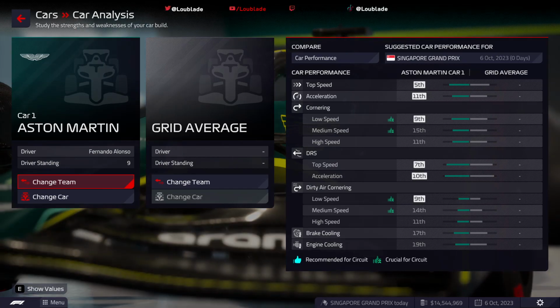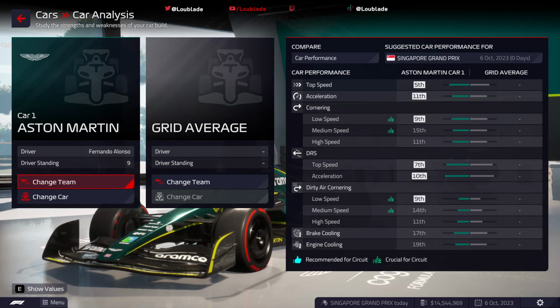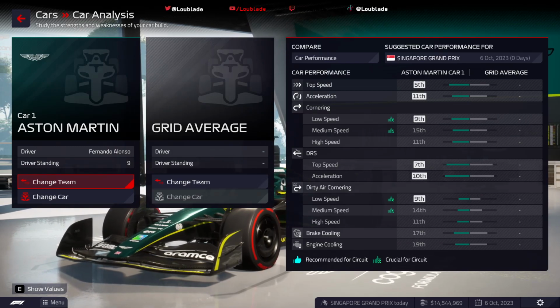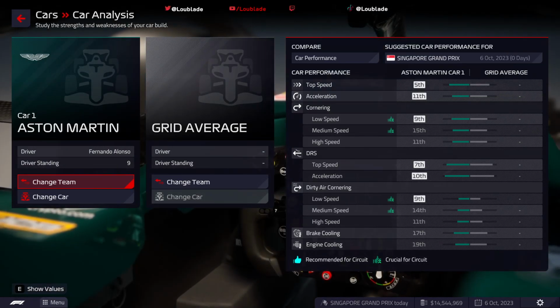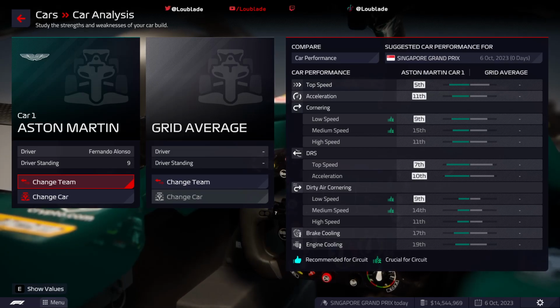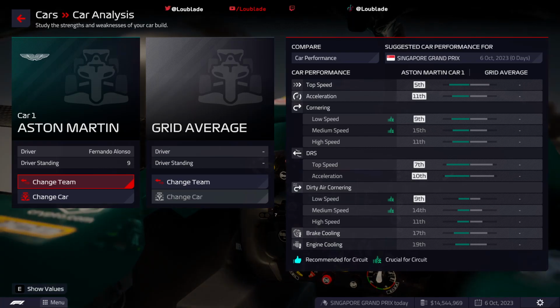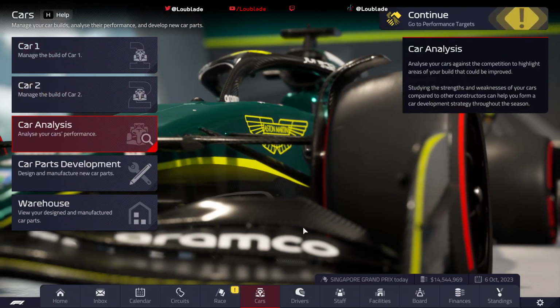We've had a suspension upgrade and we've had a rear wing upgrade, both of which have helped us achieve, if we have a look at the car analysis on the right hand side, we're now the 5th fastest car in terms of top speed, 11th fastest car in terms of acceleration. Low speed cornering we're pretty good at as well. There's still a lot more work to be done on the medium and high speed, and definitely in the cooling department. We'll be focusing on that mainly for next season's car, but hopefully that should help us for the next Grand Prix.